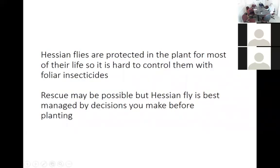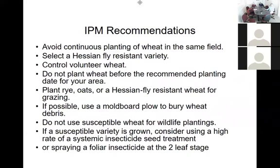And I'm just going to go through these briefly. It's a long list. All of these are just designed to reduce your problems. Avoid continuous planting of wheat in the same field because the pupae over-summer in the field. So if you come right back in the next fall, they're going to say, thank you, I'm here and ready, and thank you for putting wheat back in my field. Select the Hessian fly resistant variety. Control the volunteer wheat, which can be allowing the flies to build up early in the fall, like in September.